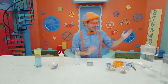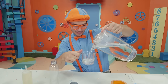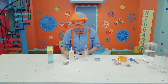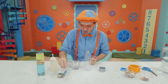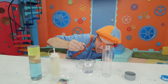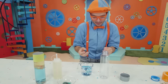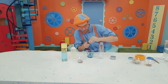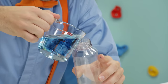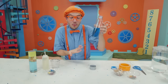Okay, first, we need water. So I'm gonna take 1 cup water, pour it in here. Whoa, look at it go. It's already looking like the ocean. And we wanna make it look like the actual ocean. So we're gonna put a little bit of blue food coloring, just 1 drop. One, and maybe we'll put a second drop. Ooh, that's just the right amount. And now we're gonna pour it in the bottle. Be really careful. This is a little tricky. Woo, we did it. Look, all the water in the bottle.